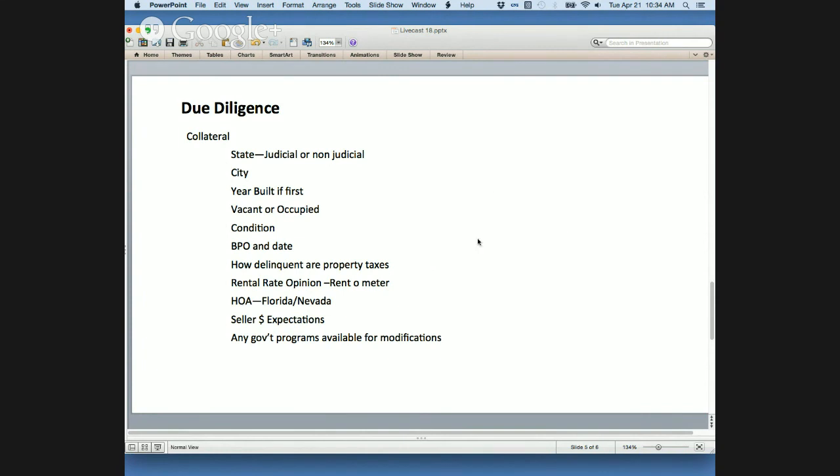So those are some of the areas that we would suggest that you look for when you are doing your due diligence. It's very important that you're very thorough here. Do not cut corners. If you do, you'll pay for it. So that should help you out in doing your due diligence.